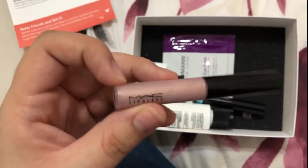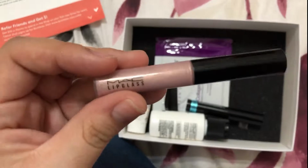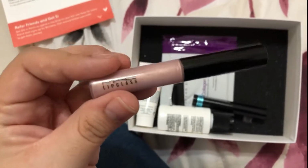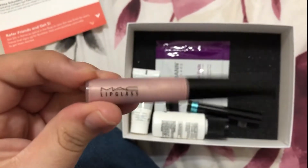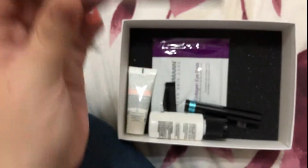I really do like it. I will totally consider buying some more for sure. Can't believe I waited this long. And the full size for this is $17.50, just so you guys do know that. Again, the MAC lip gloss in Oyster Girl.